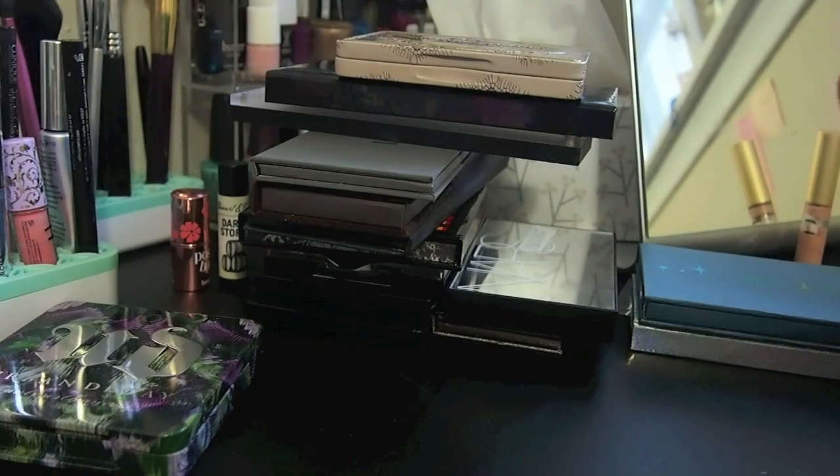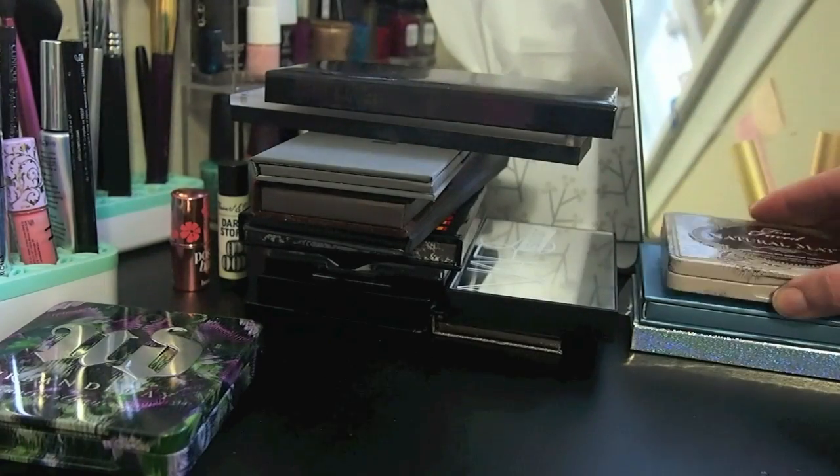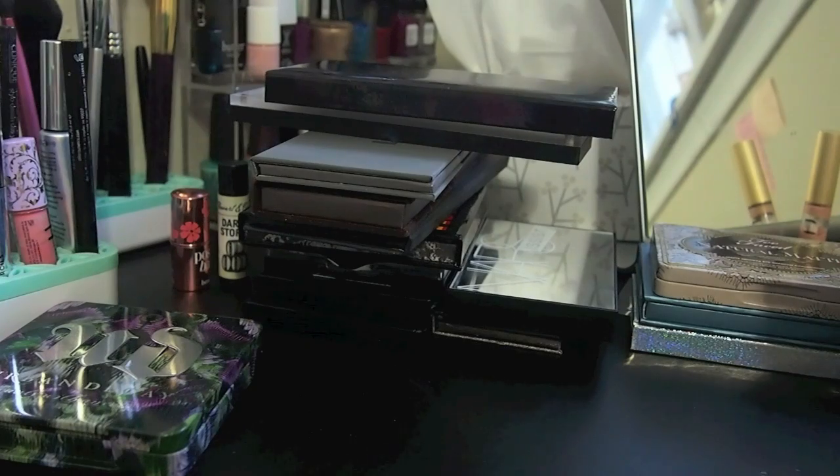I don't know, guys, but yeah, we'll see what I decide in the next few weeks, but this is what I feel comfortable decluttering right now, as someone who has been away from most of these palettes for 6 months.